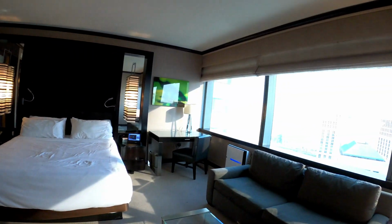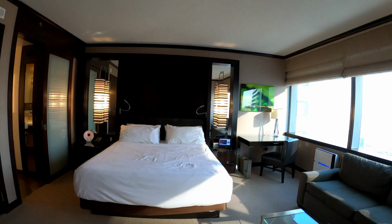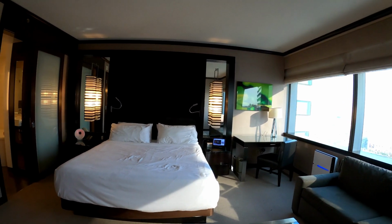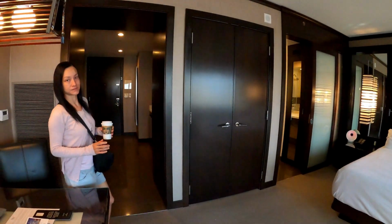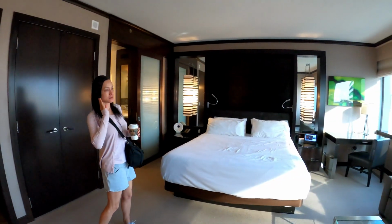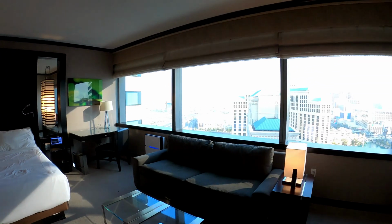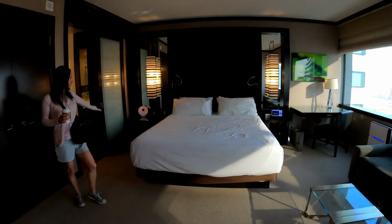Anyway, it was really nice and a good location, and you don't have to worry about casino noise or smoke, at least down on the casino area, because there is no casino, but it's so close that you could just walk. And this is our leaving day, just so you know. We did not just get here. This is our last day.